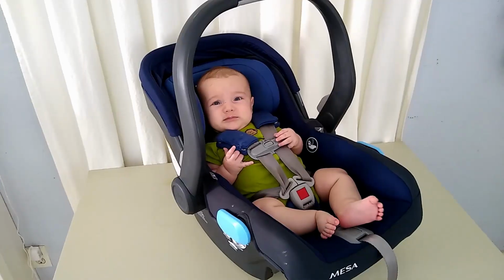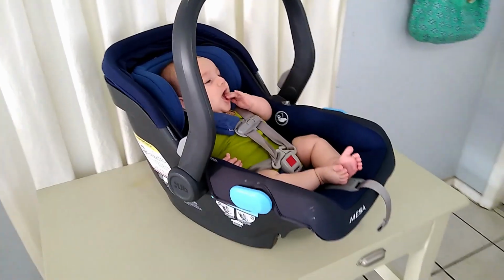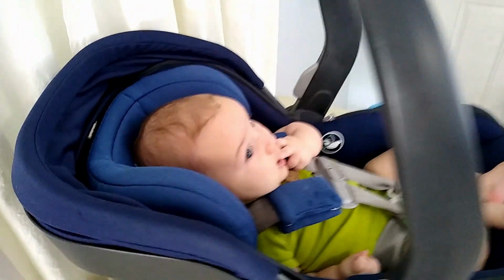What we still use and we still need is a car seat. We've gone through about 3 or 4 different brands of car seats. The newest car seat we've bought is the Uppa Baby Mesa. We really like it. We find that it's the most lightweight out of all the brands we've owned. We like the look of it too. It's very sleek looking and it's really functional.